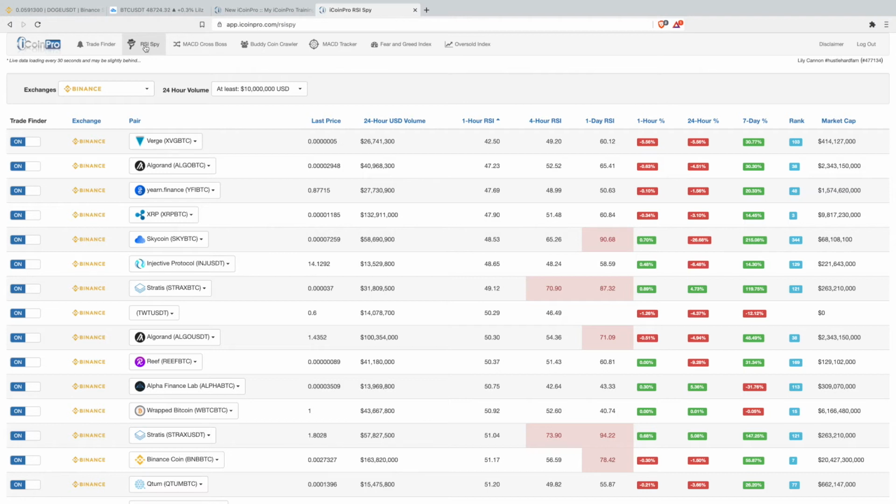When I first started my trading journey, the RSI SPY came out not long after, and it was my go-to advanced trading strategy.